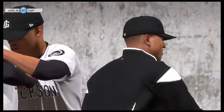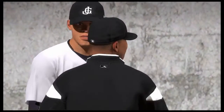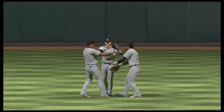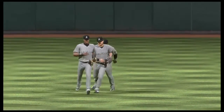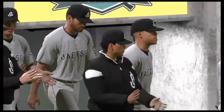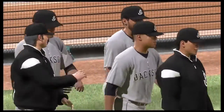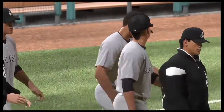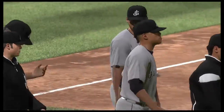Anytime you can win a game, let alone on the road, you have to feel really good about yourself. It's not easy going into that other team's ballpark and coming out with a win, but they did just that. 7-4 is the final score in tonight's game. The Jackson Generals jumped out to an early lead in the first and never looked back. Fernando Vila with his 4th win this season. Willie Mota records the save, his 7th of the campaign.